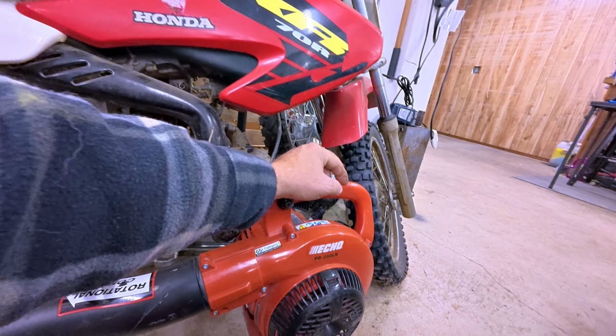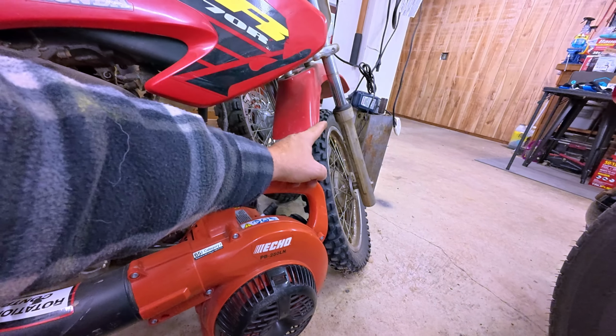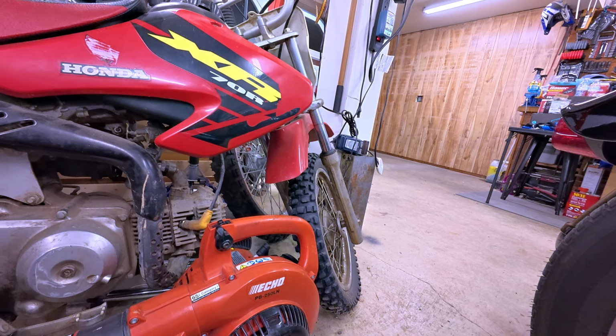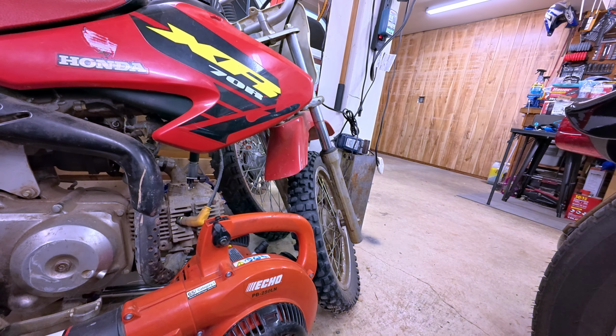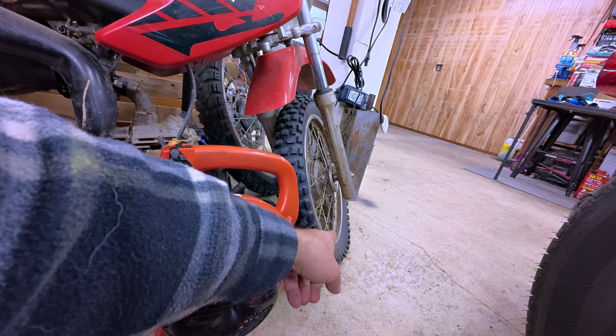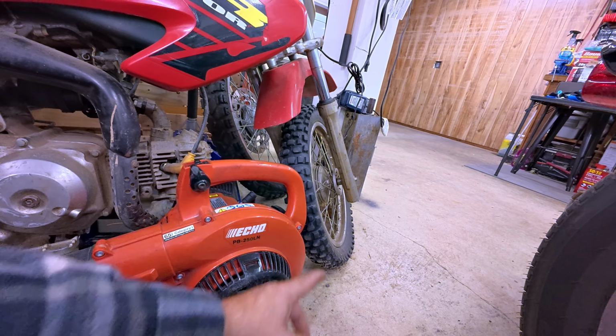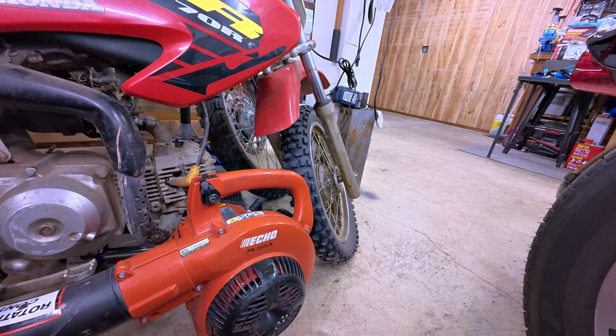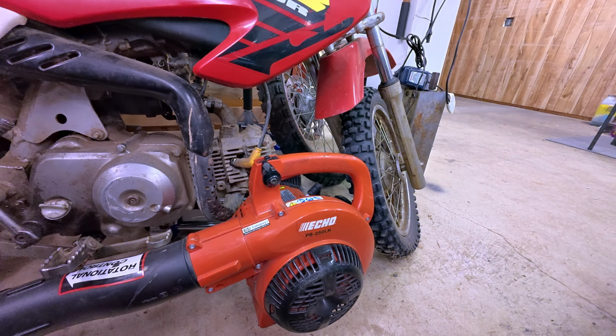I knew this was gonna... Look at the fork seal. Is it both of them? No, the right side. She's a weeper. Left side's fine. But if you do one, do them both. Wow, that looks like that might have been happening for a while. Look, there's just like a layer of grease around the wheel and the hub.